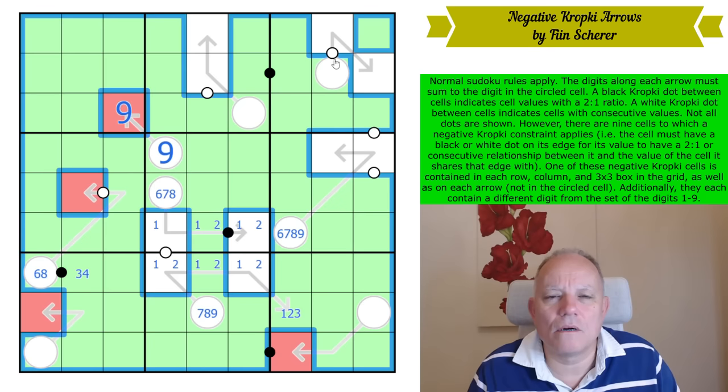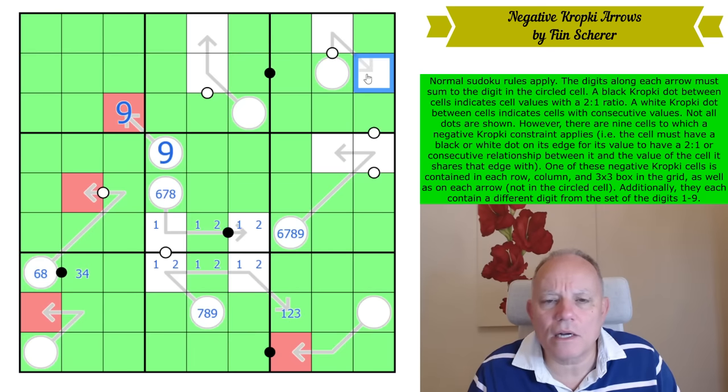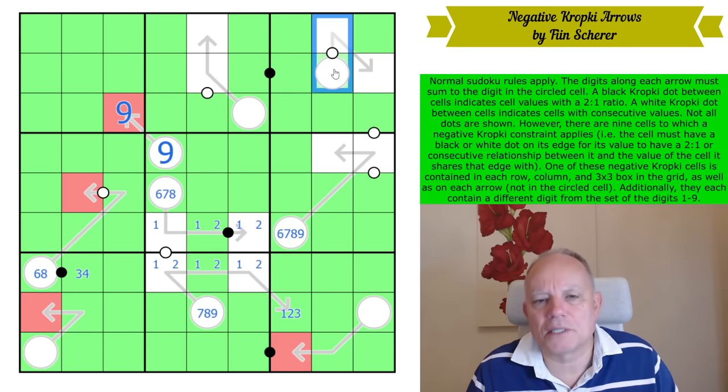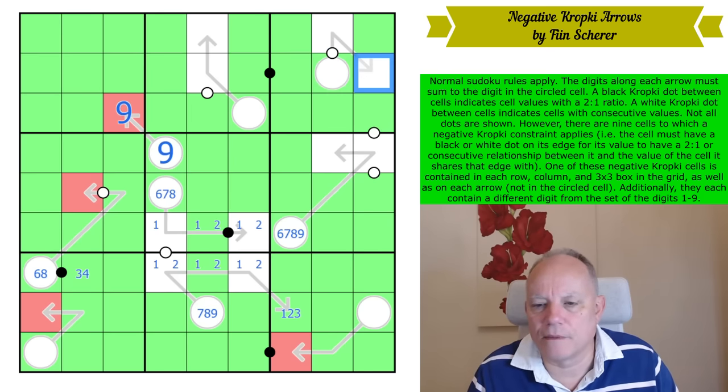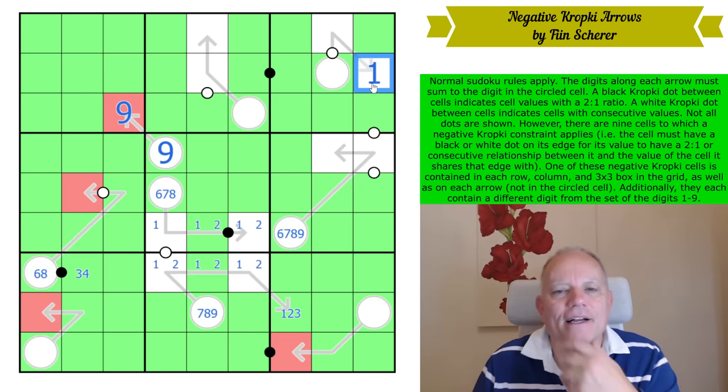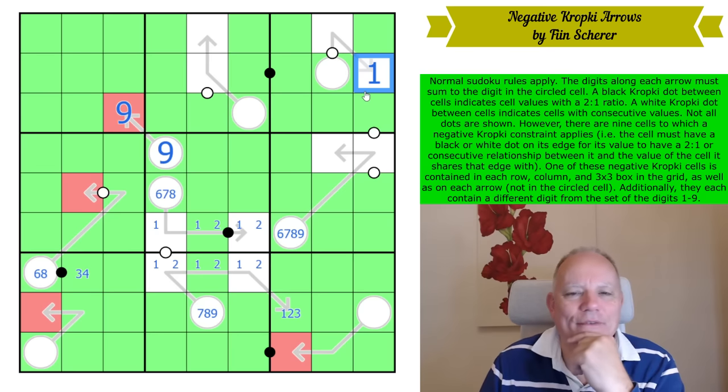Oh, what? A white dot. Oh, that's a one. This is very obvious. You could have done this at the very beginning without any special cell consideration at all. If those digits are consecutive, that's obviously lower than that, and the difference between them is one. Effectively, the white dot says, put a one in here. That's weird. I've not seen that before in a puzzle.